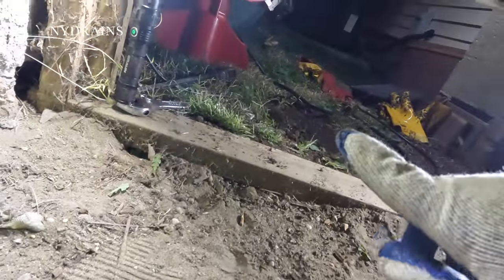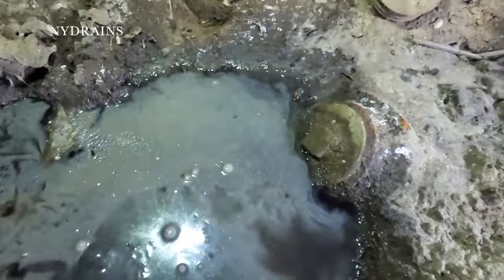So we have to leave the machine outside. Got the flashlight set up already, so you can have some light. Here's the pit on the inside here.